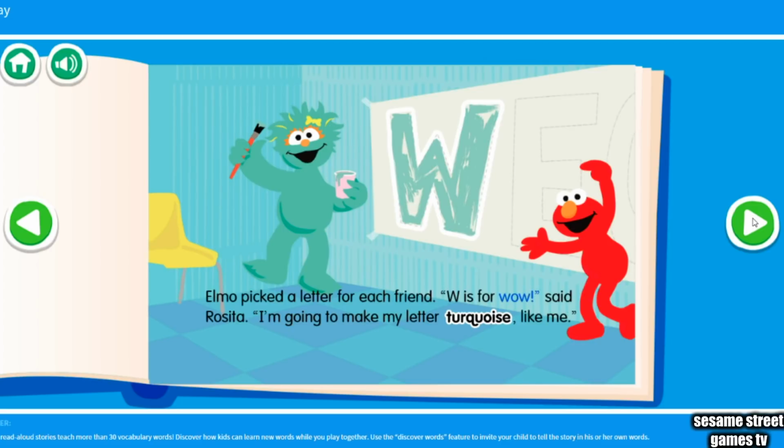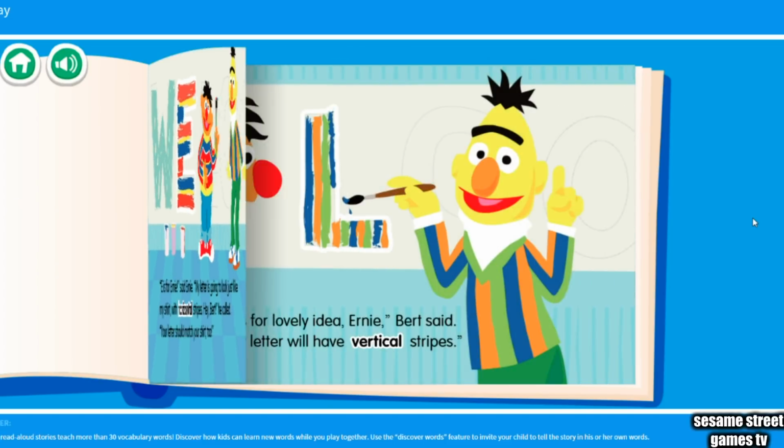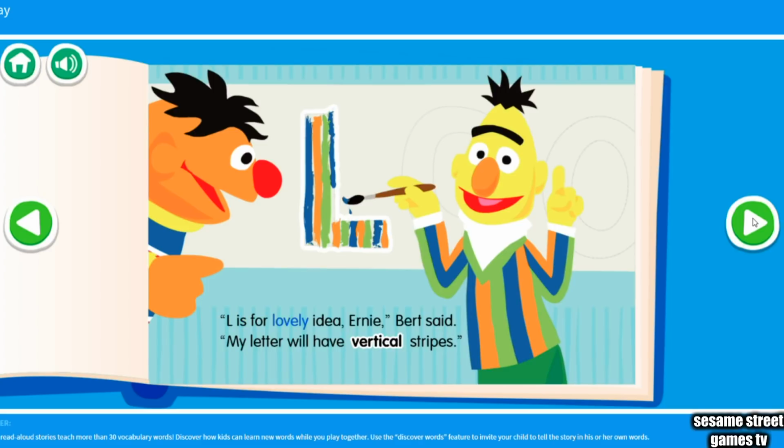"W is for wow," said Rosita. "I'm going to make my letter turquoise, like me." "E is for Ernie," said Ernie. "My letter is going to look just like my shirt, with horizontal stripes. Hey, Bert," he called. "Your letter should match your shirt, too." "L is for lovely idea, Ernie," Bert said. "My letter will have vertical stripes."